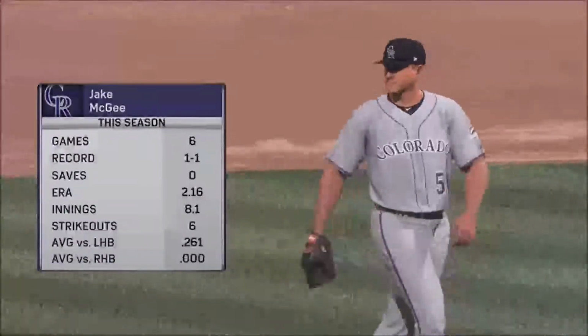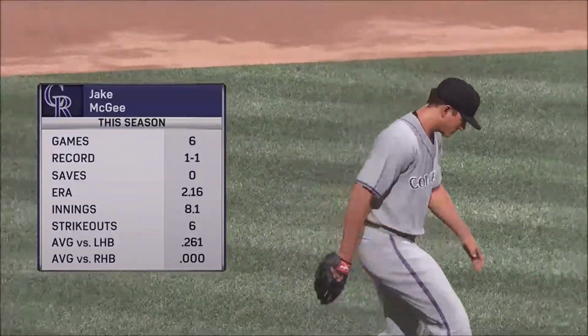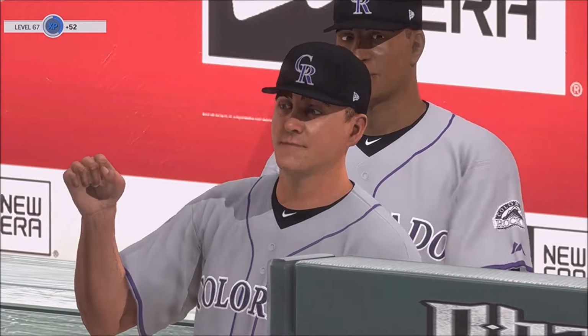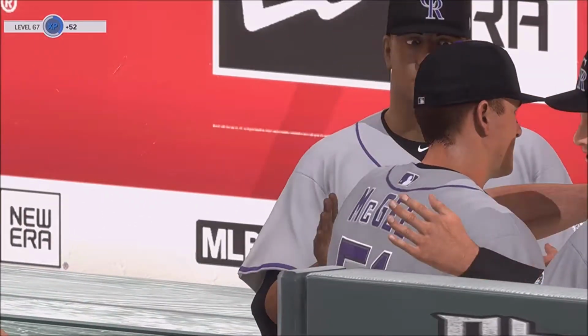That's going to be it for this game. Jake McGee's going to come out to make his 7th appearance. Not pitching all that bad, he's got a 2.16 ERA. Hey, we came back to win it. It makes me feel a little bit better.